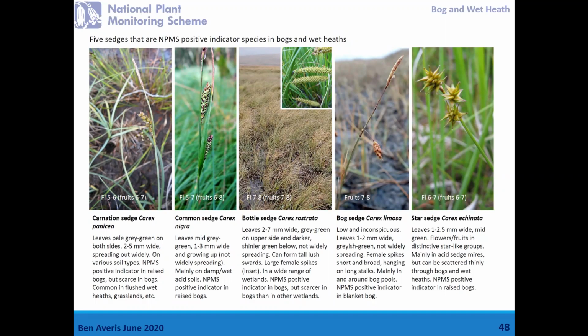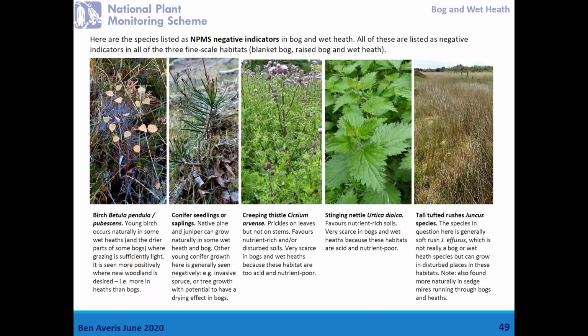Okay, the next page is illustrating the species that are listed as negative indicators in bog and in wet heath as well. Quite a mixed bag of things here. The birch is down there because I think it can be an indication of drying up of the habitat, especially in bogs. In raised bogs, especially where this tree is starting to grow in the middle, in the dry of it, in many places there is action taken to remove them to try and keep the habitat wetter as a bog habitat.